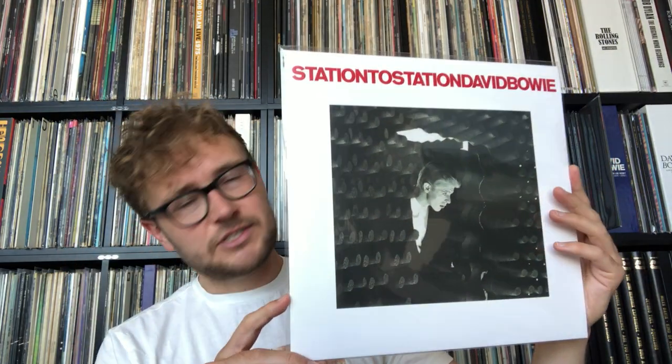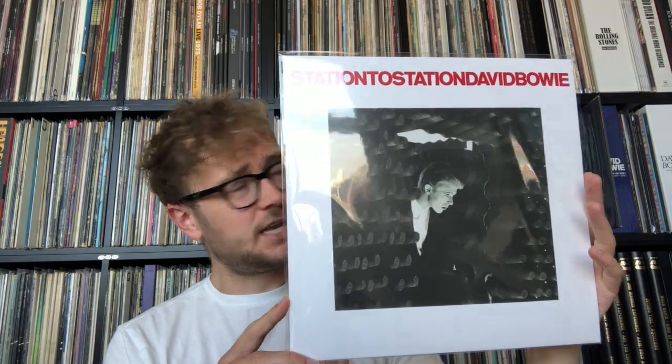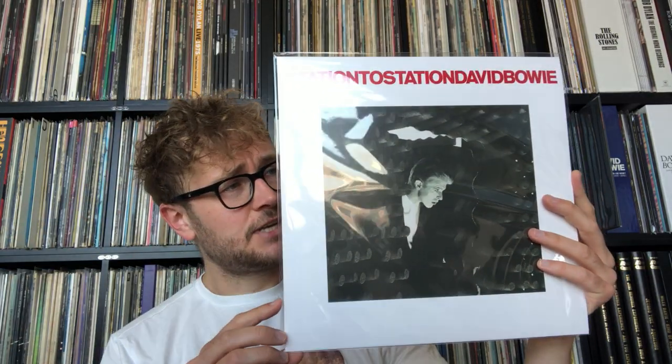Now, a while ago, I bought the 2016 Who Can I Be Now box, and this is the version from that box. There are two versions in there, and I'm going to be talking about the other version after this one, but this is the 2016 version, which is a very good EQ'd pressing. It has a better balance overall in the frequencies than the first NL, so it's definitely a step up from there.